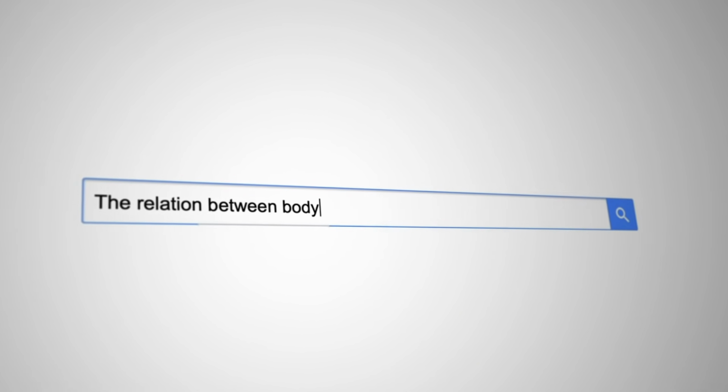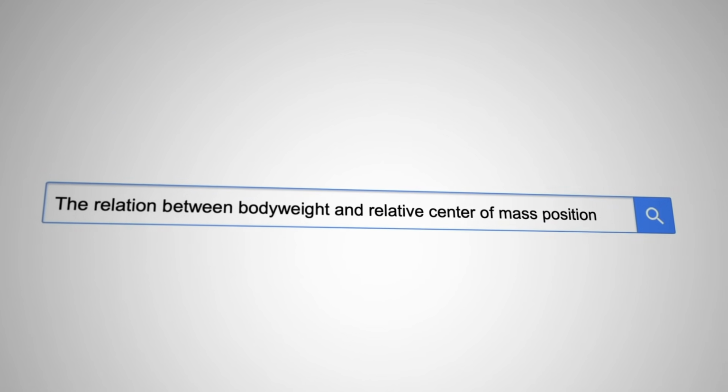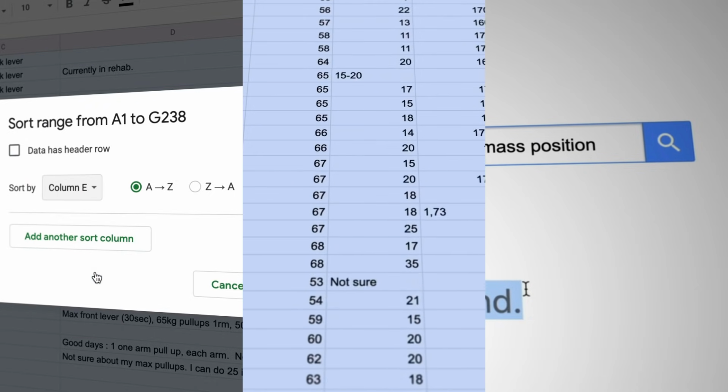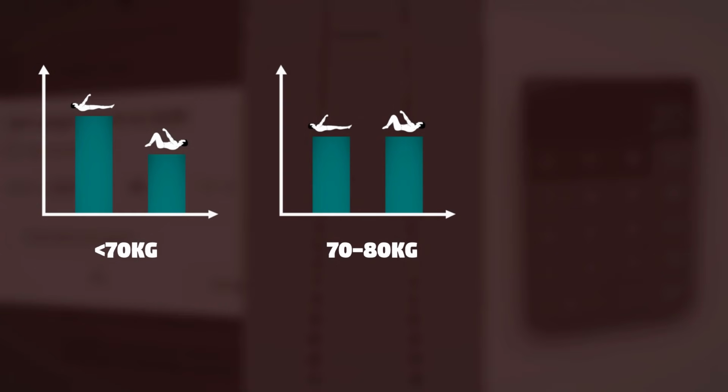Again, I did not find studies representing the relation of body weight and center of mass in humans, but I at least decided to take a look at my survey. After repeating the procedure, splitting participants into 3 groups and calculating the percentages, I got the following results.